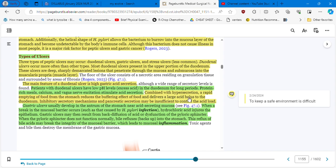Combined with hypersecretion, a rapid emptying of food from the stomach reduces the buffering effect. So, the hypersecretion, meaning a rapid emptying of food from the stomach, translates to rapid passing from the stomach through the pylorus to the duodenum, which reduces the buffering. And we know buffering is the process in which they are looking for a nice and stable environment. Buffering is a nice and stable environment.